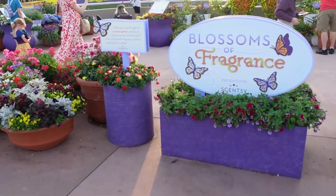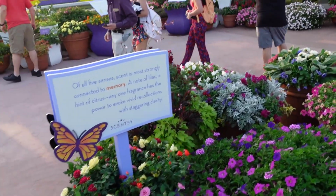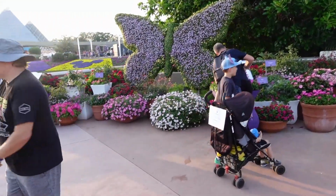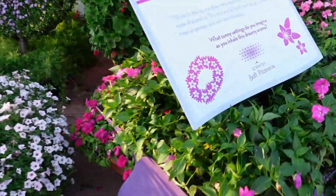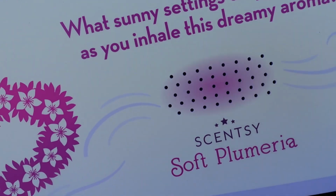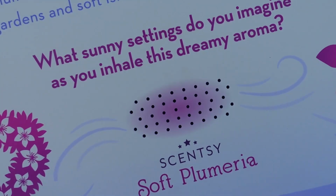We'll see. You see the Blossoms of Fragrance has made a return. This is such a cool little exhibit. I love this thing because it has these little areas in front of it where you can smell the scents. It's partnered with Scentsy. They have all these different scents that you can smell. It's just kind of wafting out of it. I can smell it all the way here. And this is the Soft Plumeria, which actually smells pretty good.